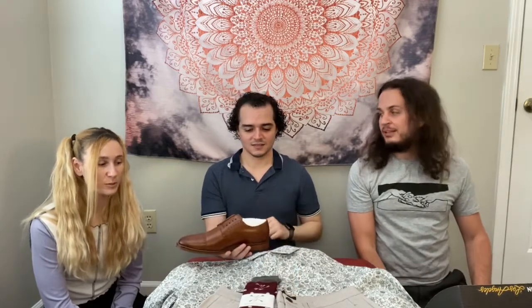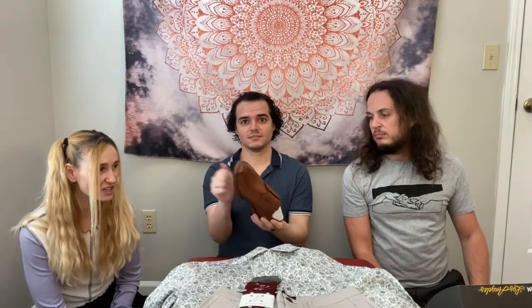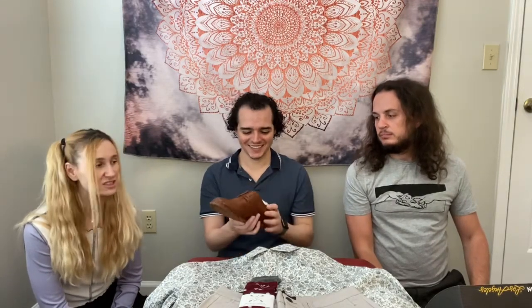Wait, my socks. Those are really nice socks. They really fit with everything. Imagine these socks with these shoes. Those shoes are really beautiful. Dark gray. I cannot believe it. It's pure leather and pure wood. That is a wooden sole. That's really phenomenal. I love the detailing on the toe as well.